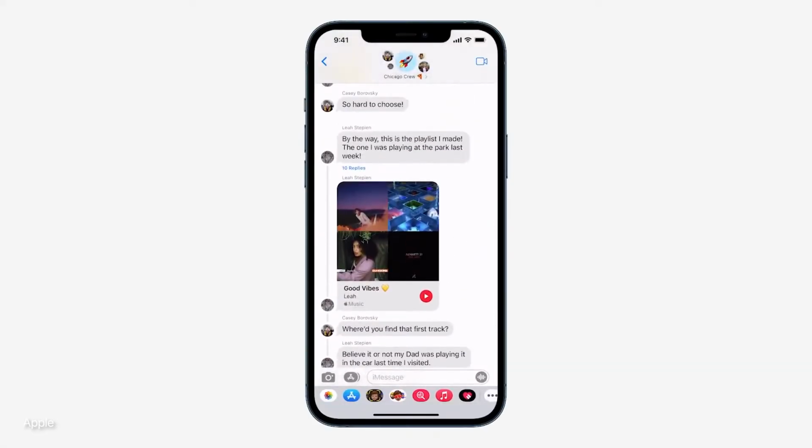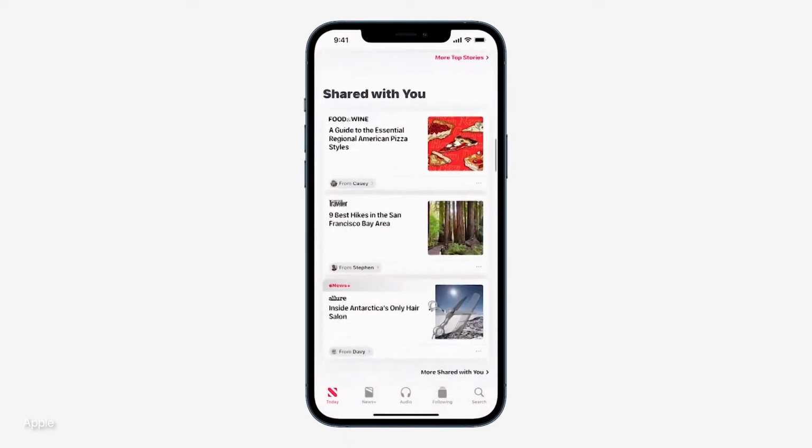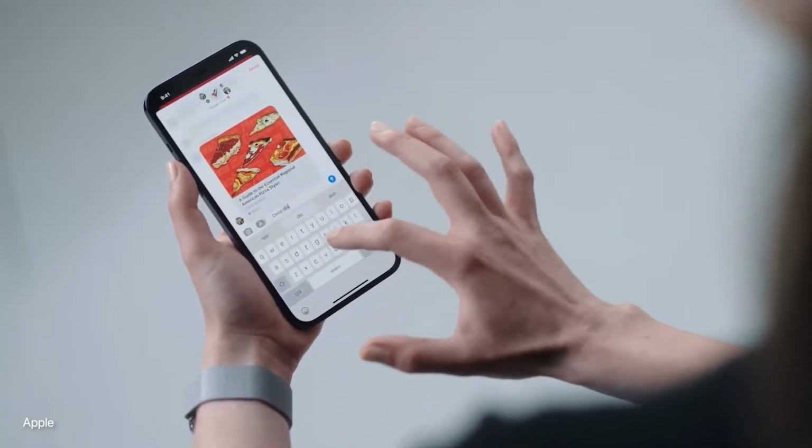And now Messages. You can view items sent to you in Messages that other people have shared with you, along with information about who sent them to you, all within that particular app. You'll even be able to respond from that app.